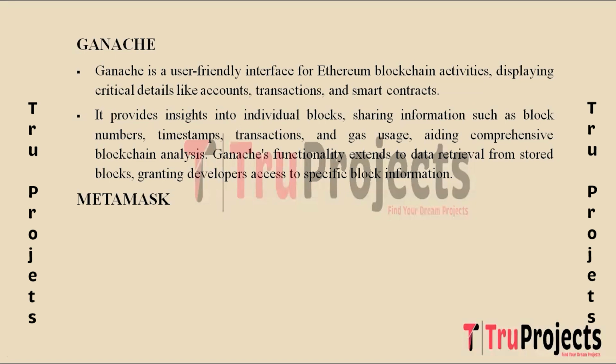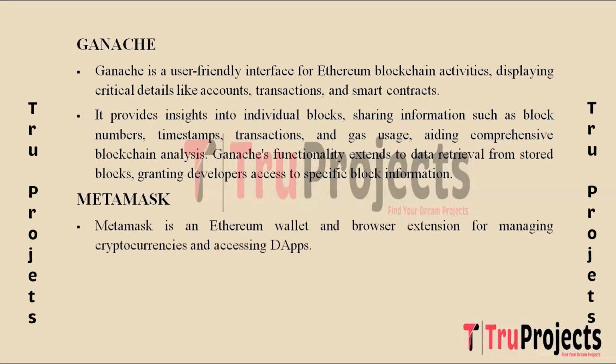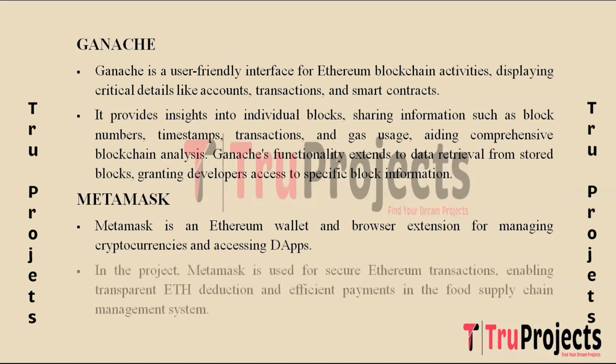And we have also used MetaMask in this project. MetaMask is both an Ethereum wallet and a browser extension. It simplifies cryptocurrency management and provides direct access to dApps, making interactions with blockchain applications easier. So, in this project, MetaMask ensures secure Ethereum transactions, promoting transparency by showing the deduction of ETH as fees. This transparency maintains accuracy and ensures confident, reliable financial interactions within the system.